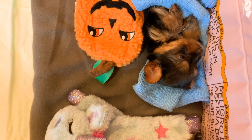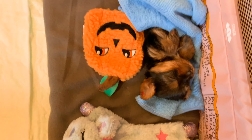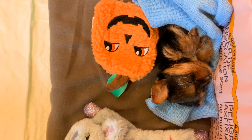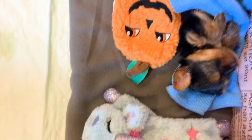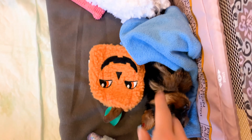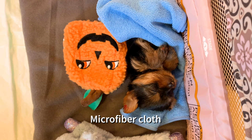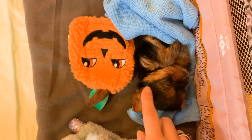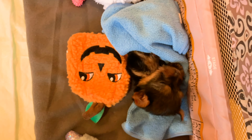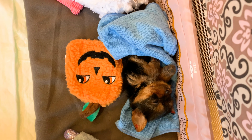Day three, I guess. Yeah. So I want to show how I have everything set up for Bella. She's sleeping in this, basically like a cloth, I forgot what they're called, because she's so small. So it's her little blanket. Hi, Bella. Good morning. It's actually 12 o'clock. Oh, she's so cute.